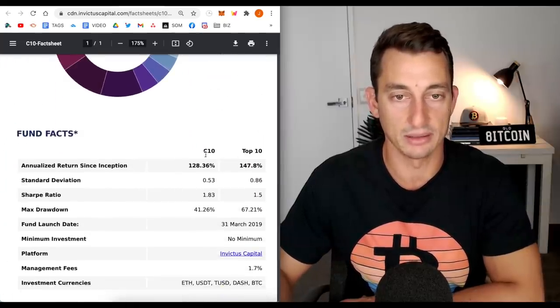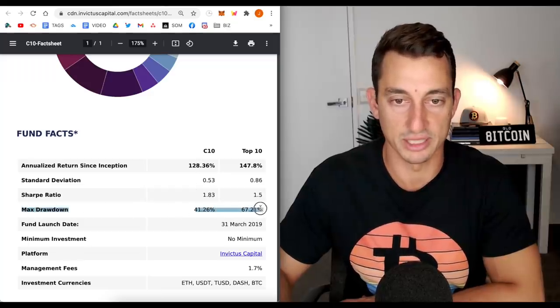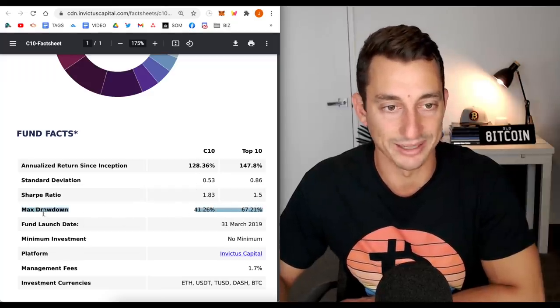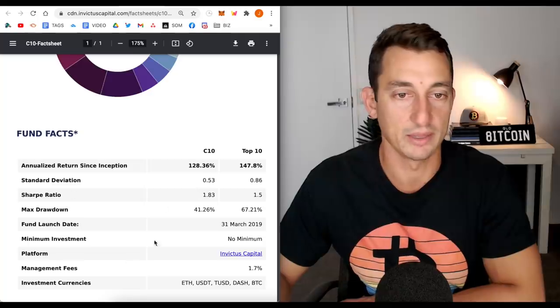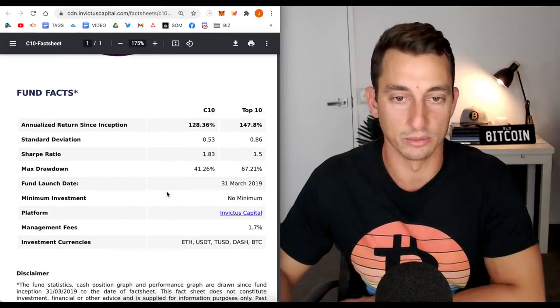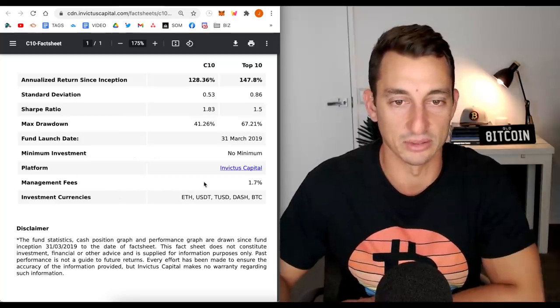The top 10 and then the Crypto 10 Hedged. Max drawdown is what I'm interested in for a longer term portfolio, as we can see here with the 41% compared to the 67% if you are just holding the top 10. So a lot of good little details and data that you can lose your way with here as well. Good stuff to have a look at.